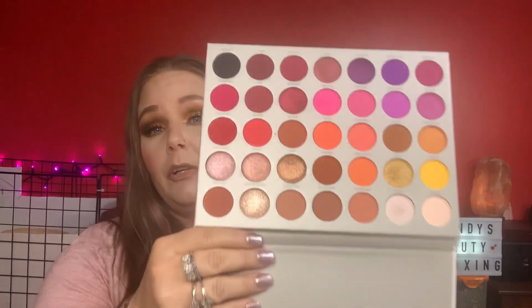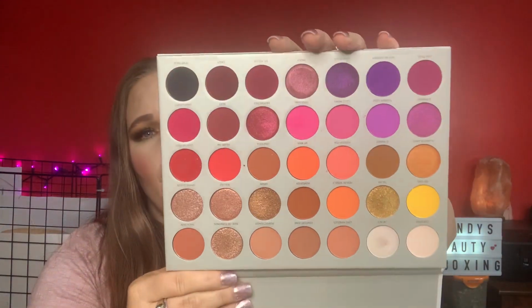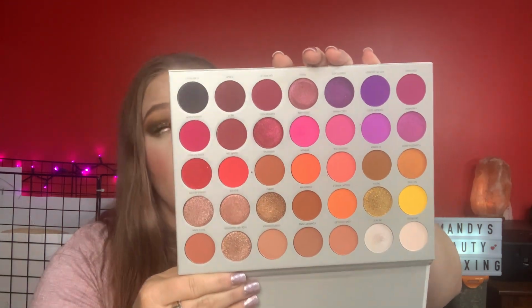But here is the outside of it. And I love my pinks and purples. So that's probably why I love this palette so much. But it is so pretty, you guys. And you can get some pretty pink, purple, orange, and neutral looks out of this. Like, it's so pretty. I think it's worth the hype.